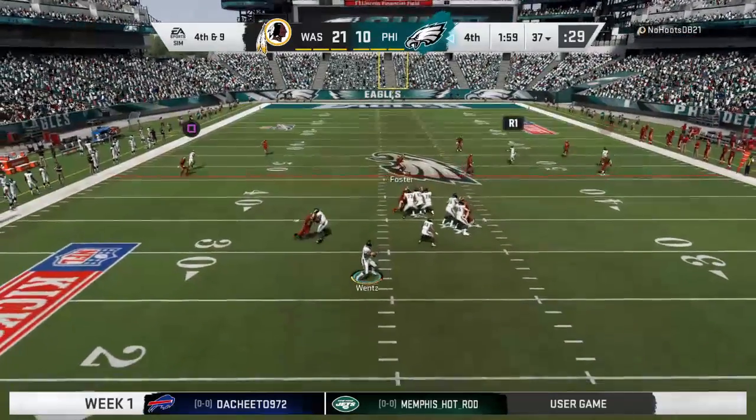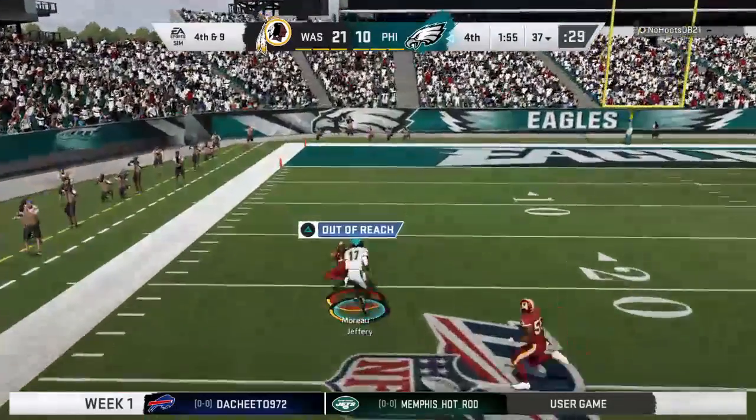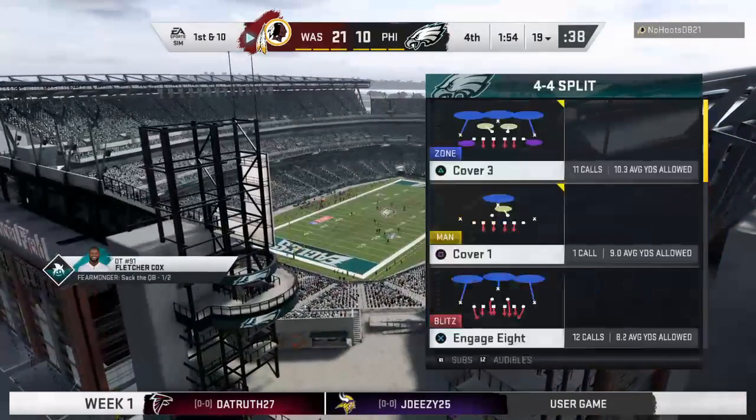The Eagles indeed snap it. Wentz. He's going to let it fly. And this is intercepted, and that should do it. Picked up by Fabian Moreau.